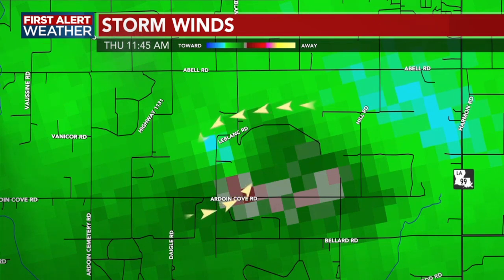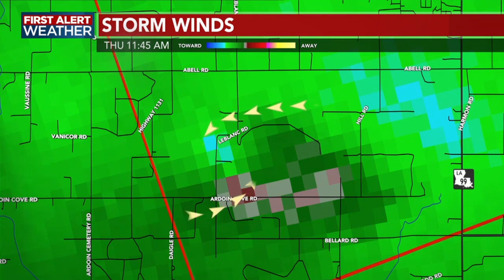So that's the rotation. In meteorology, we call that a couplet, where those colors meet, and that's where a tornado, if there is any on the ground, or maybe even just a funnel cloud or rotation, would be. I do want to bring up the debris tracker product once again to see whether there's any debris, and it does look like the National Weather Service has extended that tornado warning.